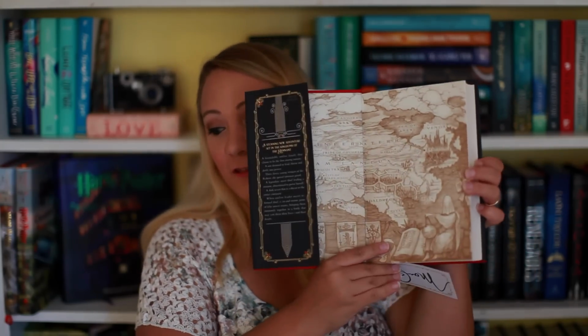So either way, it sounds very interesting. I'm planning to check this book out soon because it's just freaking beautiful. Look at that, it's beautiful.